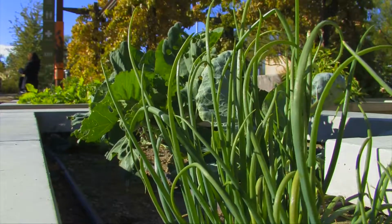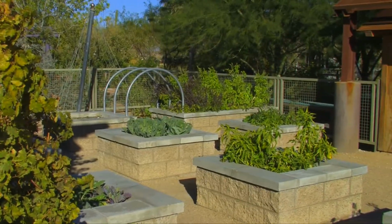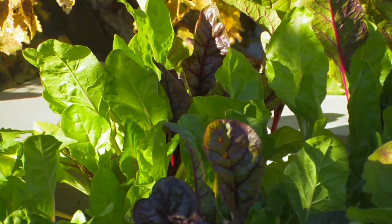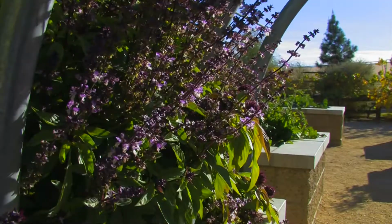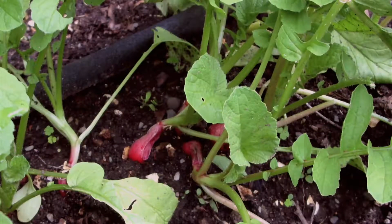I think our vegetable garden is a big focus for us because that's very popular and something that people are very interested in. So we'll really continue to develop that around just making sure that we have good displays of vegetables for people to see what's possible to do here and how to do it and be inspired by that and also have programming associated with it.